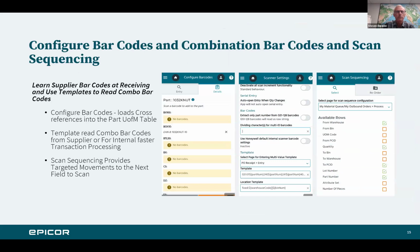Okay, and so I'll talk a little bit about using templates and give you some better examples, but this screen has a pretty good example of the global standard template that we can use. This is a capability that is really getting more and more popular. It's almost like a PCID all-in-one barcode, where you have your part number, your lot number, your quantity, all those kinds of things in a barcode, and you can scan them in one scan to do transactions. And then we also have scan sequencing, where you can control some of the scan sequencing on individual screens. So I just want to point that out as another best practice.